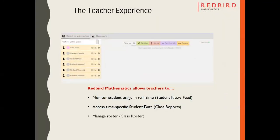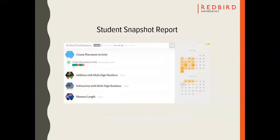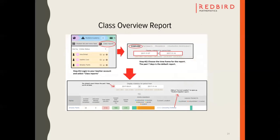And then the teachers, just like with ALEKS, will have a variety of different reports. So there's a live feed that tells you what's going on in your classroom. So if students are working virtually at home or in the classroom face-to-face, you're going to have this live feed that tells you who's on, what they're working on, what they're doing. You will also have a snapshot report for each student, which tells you, just like in ALEKS, exactly what they're doing. You can click into it. You can see exactly what the questions were and how they performed on that question.